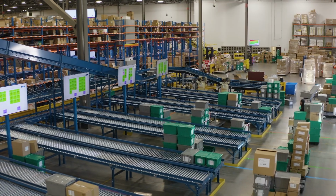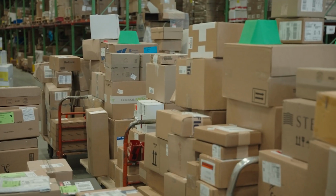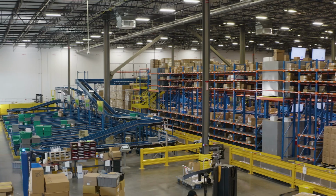It was a pretty stark contrast from what you see now to where it started. They had a lot of open floor space, and that open floor space was consumed with stacks of pallets. They had product all over the place. They had their storage racks that they used, but there was a lot of open floor space, a lot of potential to help automate and speed up their process.